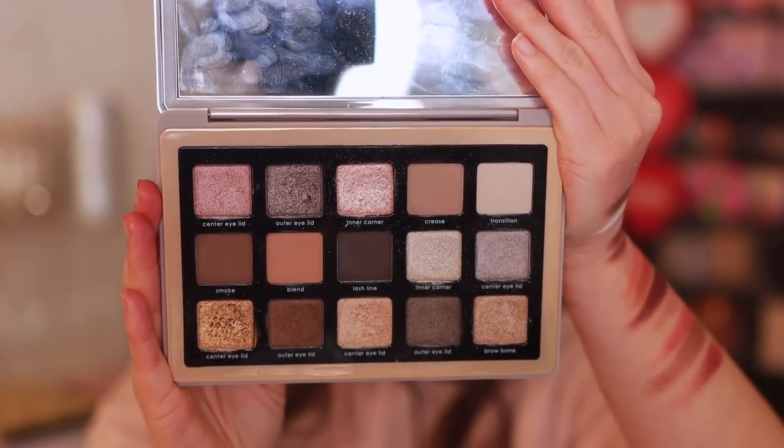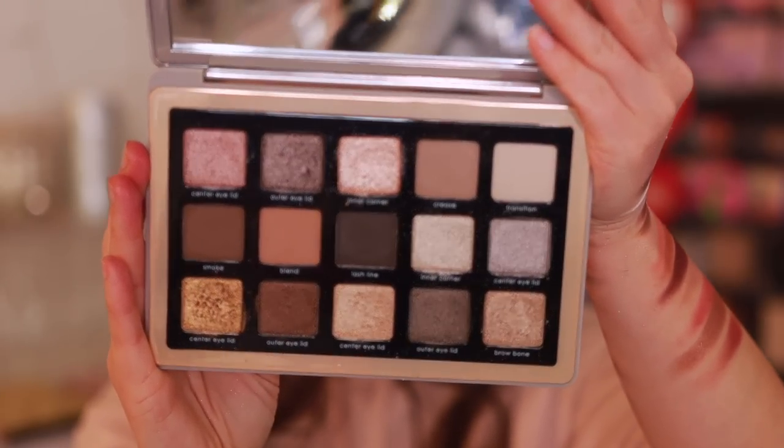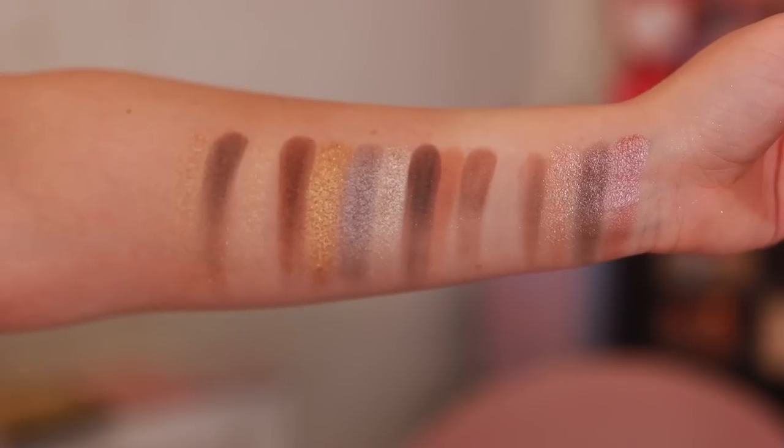This one is my all-time favorite Natasha Denona palette. I don't want to go as far as to say it's my all-time favorite palette. I'm not sure about that. But, oh, these are my favorite everyday tones. So good. The quality's good. There's a lot of dimension to the shimmers here. The mattes that she added are just perfection.